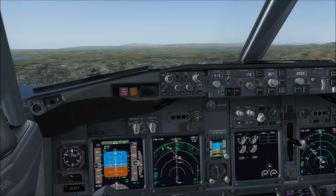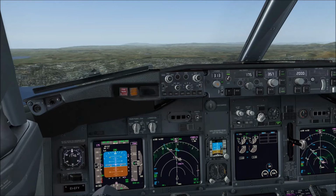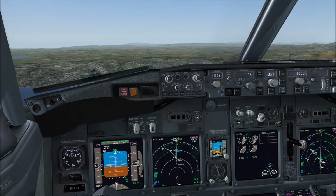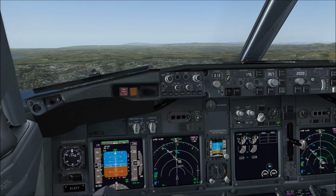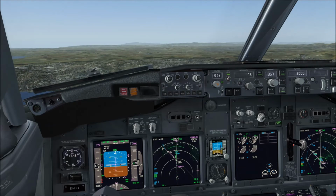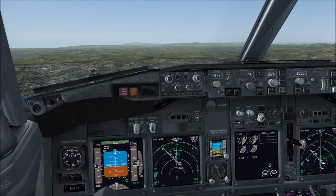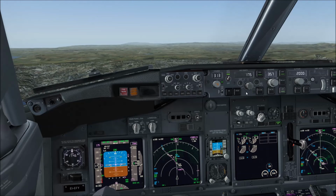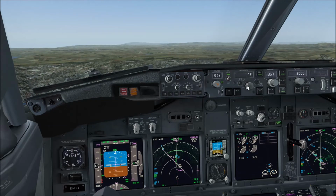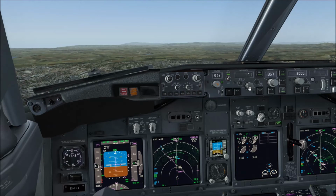VNAV path calculates the descent profile, and all you have to do is control the speed and reset the MCP altitude as you descend. So for me, there's no question. Some people would argue that it's too much assistance, but this is a large aircraft and we're not here to play around, so yeah, it's much better, I think. Anyway, I'll now match the speed with the flap 5 bug.